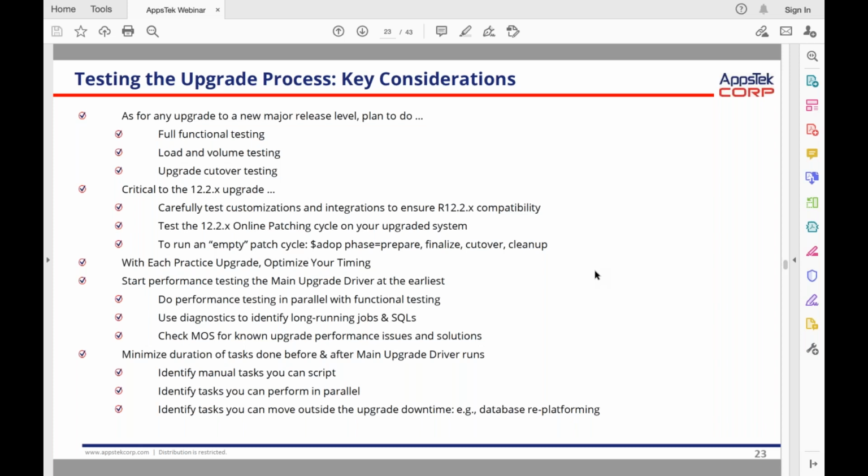And then minimize duration of tasks before and after upgrade. Identify manual tasks you can script. Identify tasks that you can perform in parallel. Identify tasks you can move outside the upgrade downtime, meaning database replatforming, etc.